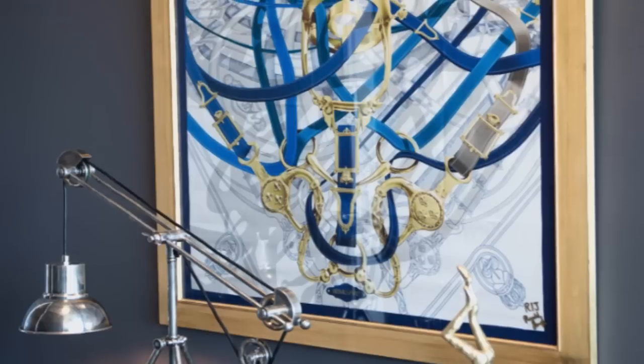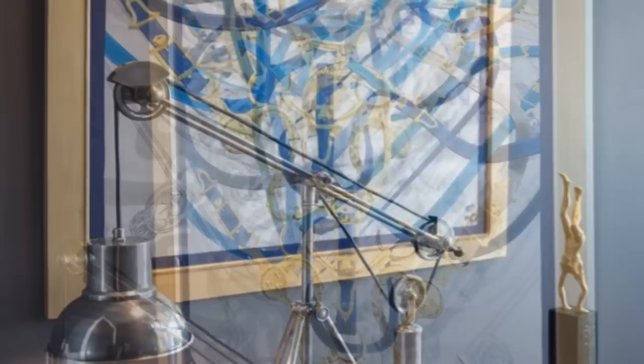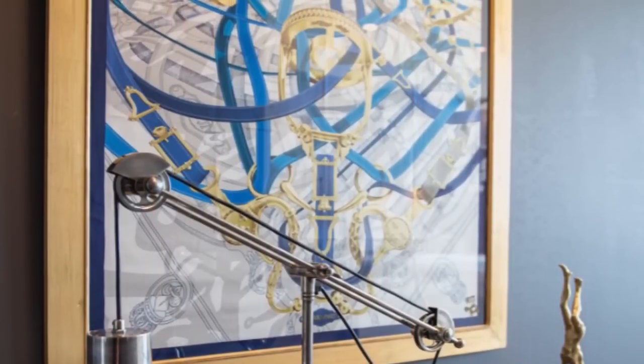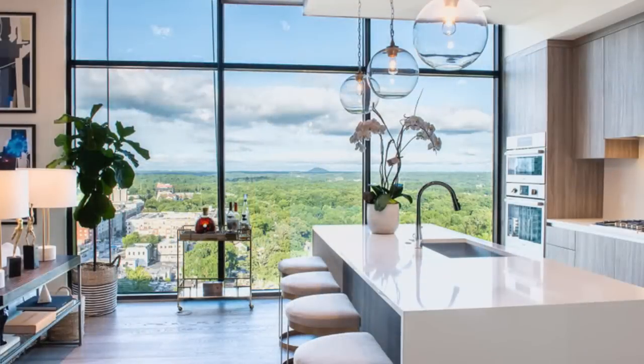So I surprised him with that, the Hermes frame scarf. I took it to a local person and she framed it in a 24 karat gold leaf frame. So that was really cool. I just wanted to put the lamp and the books on top to give it more of that industrial, masculine look. And then when you walk in, you see the kitchen.